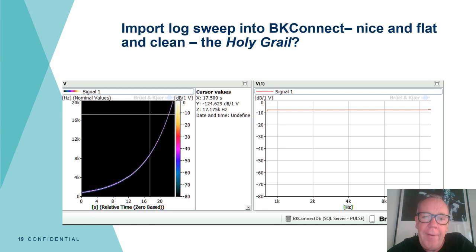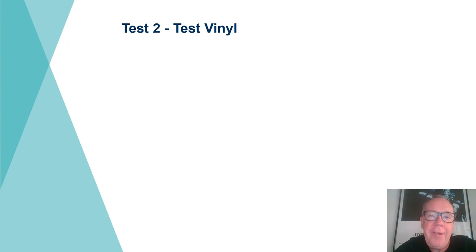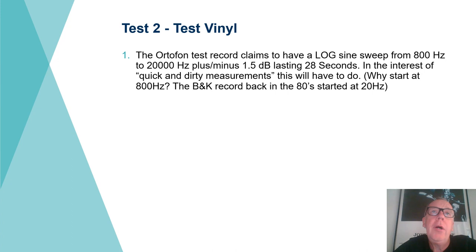In the perfect world, every transducer we use, like a pickup, every CD player, every way we want to reproduce this sine sweep, we're going to be comparing to that. So now we're going to talk about how we actually test the vinyl. As we saw earlier, the Autophon test record claimed to have a log sweep 800 hertz to 20 kilohertz plus or minus 1.5 lasting 28 seconds.